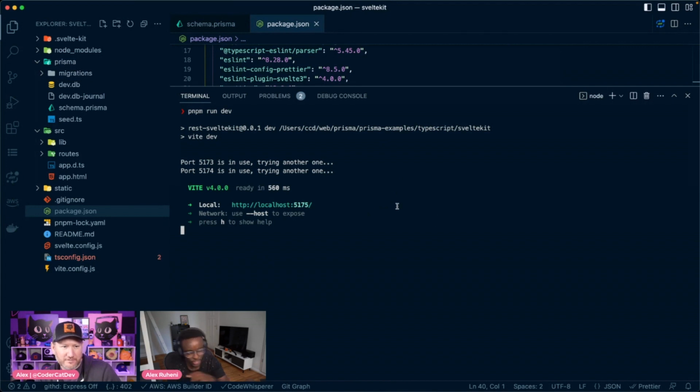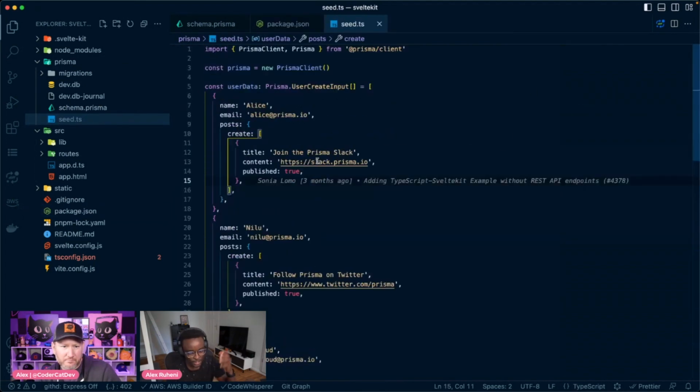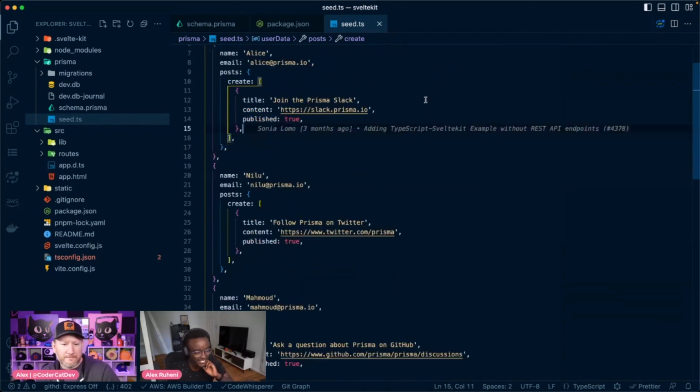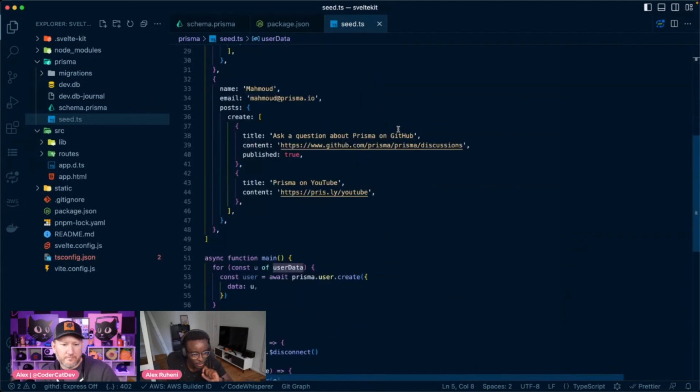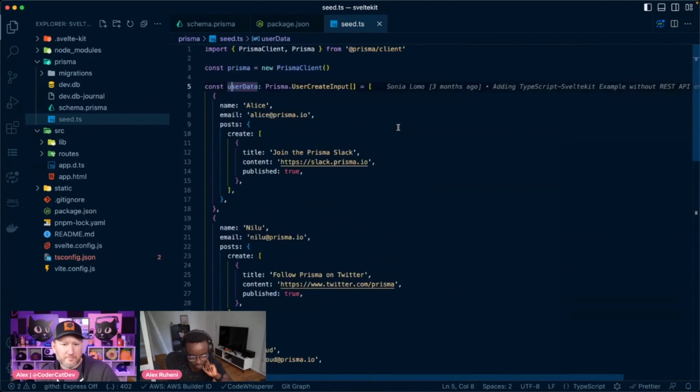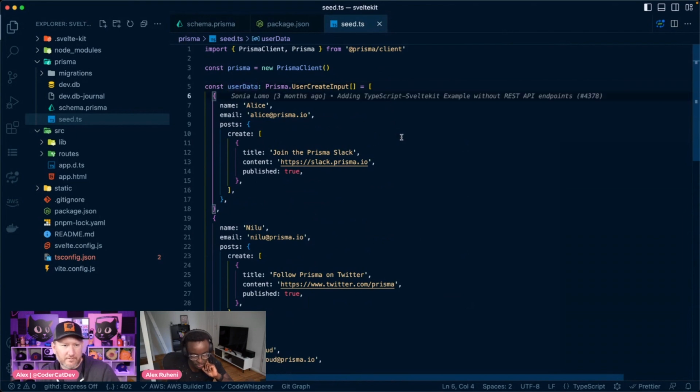Okay. Since we have a seed.ts, by the way, if you open it up, the first time you create a database and it doesn't have a migration history, but you have a seed file, the data is going to be seeded to your database. In this case, it created the database, generated Prisma client, and then seeded the database as well. I'm not sure exactly why it failed, but we could retry it with pnpx.